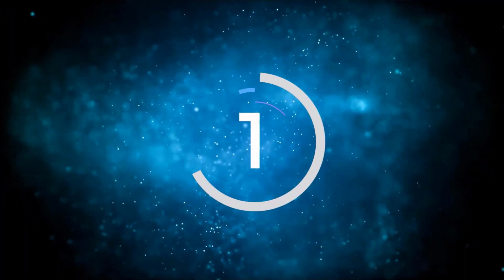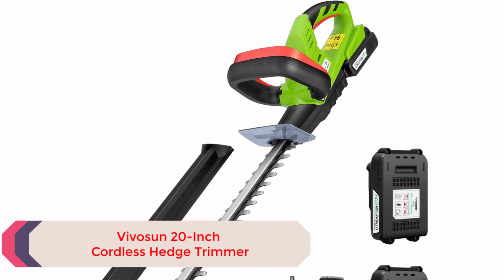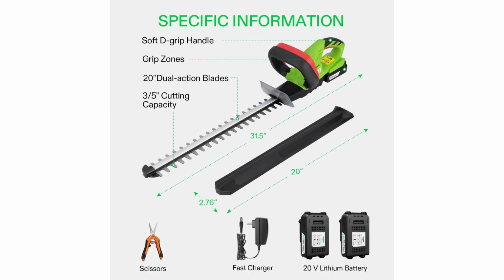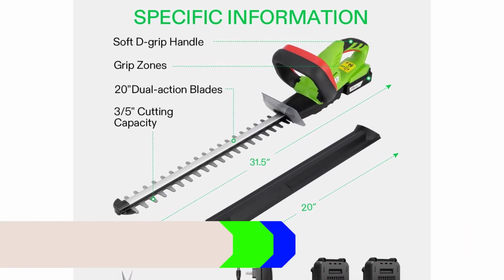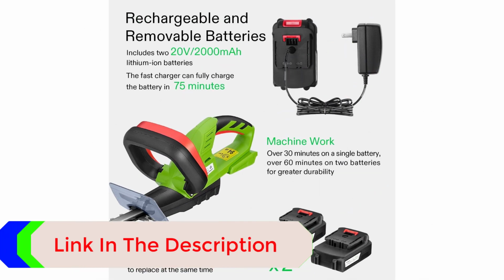Number 1. Vivosun 20-inch Cordless Hedge Trimmer. You really don't need to spend hundreds of dollars just to get a functional and durable hedge trimmer to help expedite your at-home landscaping and gardening projects. Look at the Vivosun 20-inch Cordless Hedge Trimmer, for example. This budget-friendly cordless hedge trimmer comes in comfortably under $100, but it doesn't skimp on quality and efficiency. In fact, it's one of the best options for those looking for a reliable and heavy-hitting hedge trimmer.